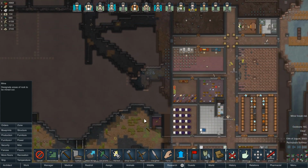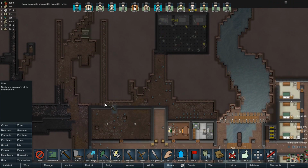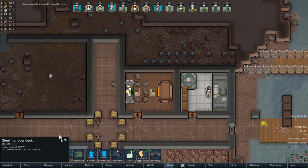We shouldn't have too much of an issue finding more steel. There's always steel around the map, from what I'm encountering. A little bit of steel here. We do have a manager desk open, so I can probably go back to the manager tab.